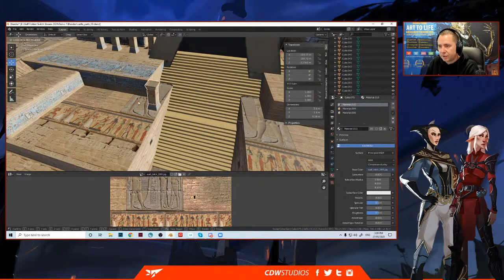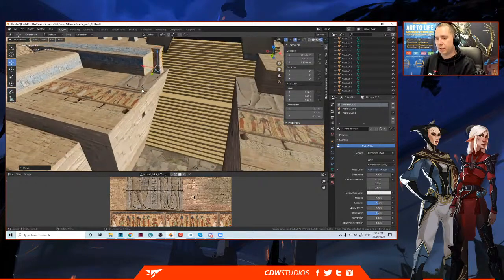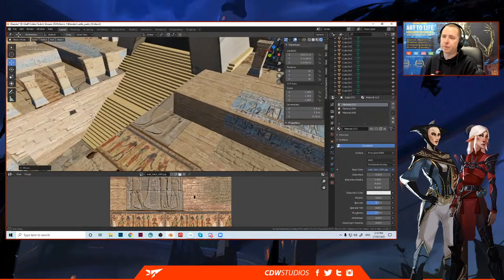Just starting to get into those nitty-gritty details, which, if I was doing this in the other scene, you'd find a little bit overwhelming. Remember how I said sometimes doing it in a separate scene like this is a really good way of not letting it get too overwhelming on you, and then you can really push your scenes to crazy details, which is what you want to do.